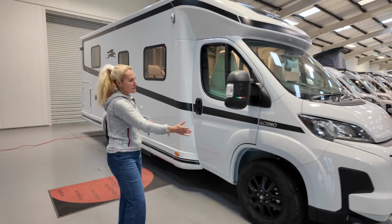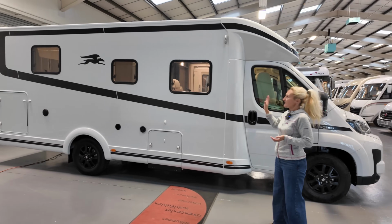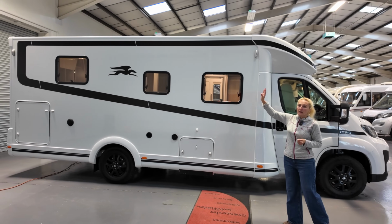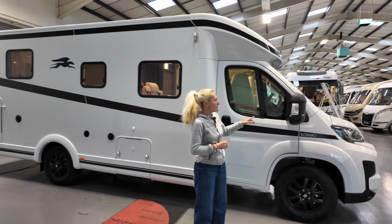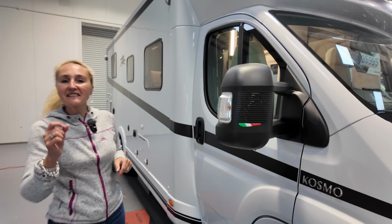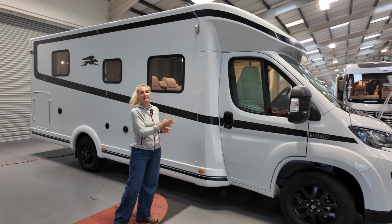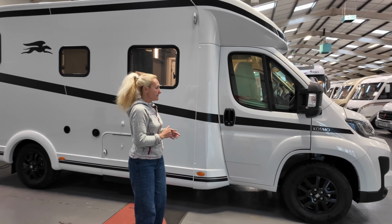Now the Laika Kosmo, the whole of this motorhome is white with these black graphics. Laika do keep it nice and simple, but yet it is effective. We can see the big Laika logo down there, and what I do like if we look at the wing mirrors is you get the Italian flag here. The Italians are very passionate. I've discovered that myself, and I really like that about the Laika brand, and we see that Italian styling as we go in. We're going to start on the offside first of all.